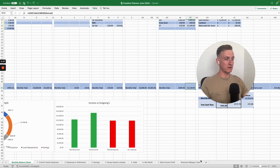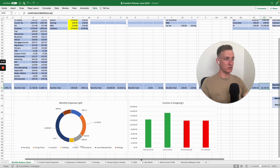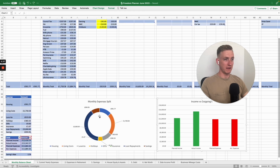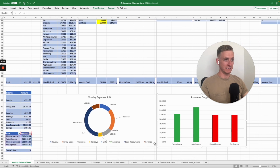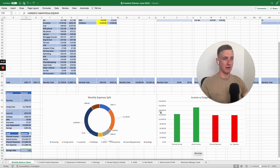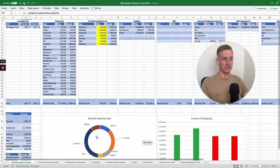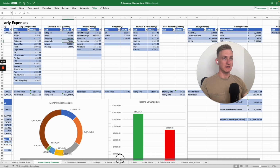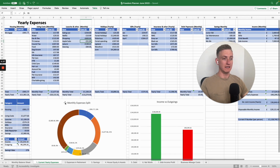The spreadsheet also gives you these nice visual charts here showing you your income versus your outgoings, as well as your spend via the different categories and how it's split out. And it also automatically calculates your savings rate for you as well, based on your income and your contributions to your savings and investments.